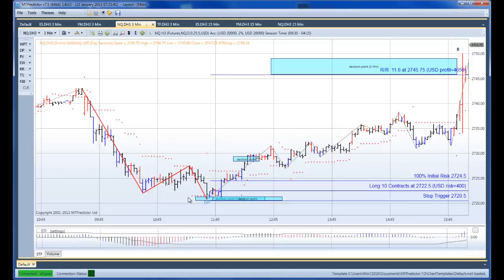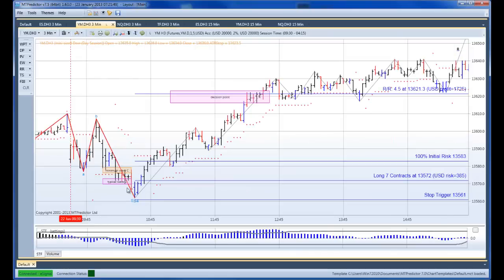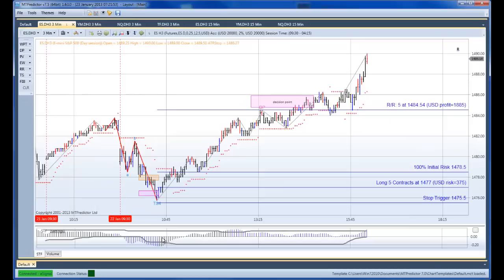Whether it be our advanced MTPredictor VSA setup on the Nasdaq here, or our automatic TS4 buy setup on our YM, or as we saw right at the start of the video, our automatic TS4 buy setup on the ES. All three catching the very low of the days yesterday, which, as I have said, is always a very nice position to be in as a day trader.